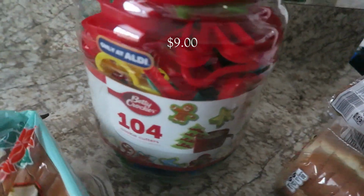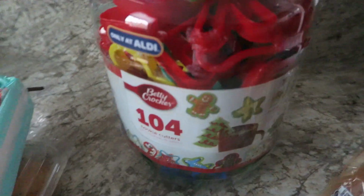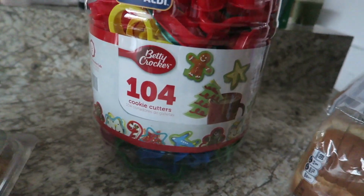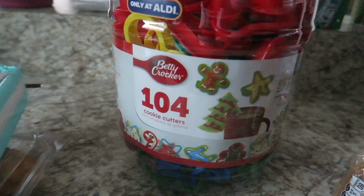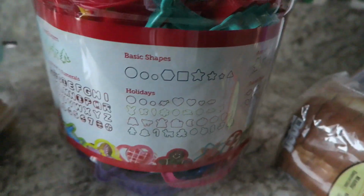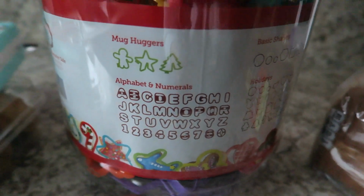This is a one-off because it's Christmas time. I couldn't resist. This is apparently only available at Aldi. It is the Betty Crocker 104 cookie cutters, you guys. I am very serious every holiday about making cookies, so I needed it. Apparently it has all the alphabet and some numbers.